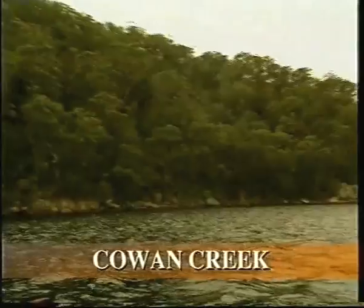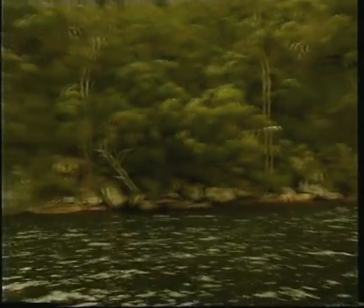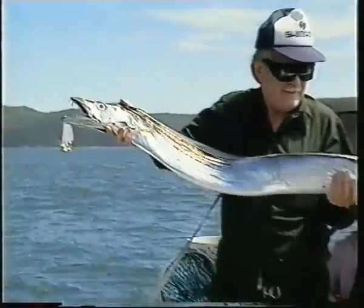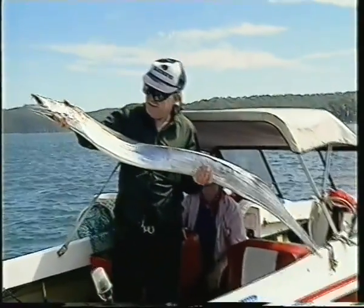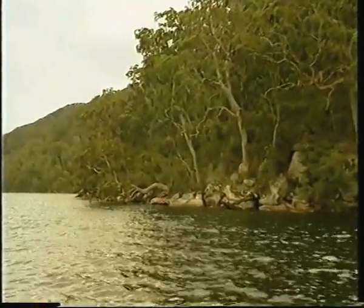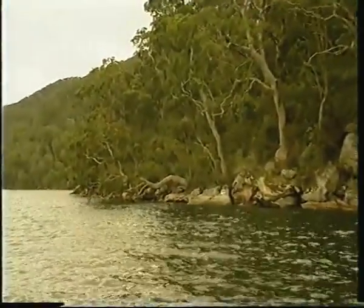Cowan Creek on the southern side of the Hawkesbury River is another spot to keep in mind as a handy little fishing spot. Very deep water. This is where, of course, they get all the hairtail during the winter. But this spot just here, that tree you can see hanging down into the water, which is just inside Jerusalem Bay on the northern shore, is not a bad spot for jewfish early morning, particularly if you can get a high tide just after light.